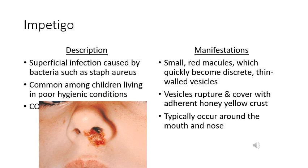Very, very contagious. So again, you'll see those little yellow honey crusties on top of that lesion there in the picture, and those vesicles rupture and then cover with that adherent honey crust. Again, our biggest thing in treatment is going to be to make sure that we're not sharing towels, and that yellow crust needs to be gently moistened off before we put our ointments on. Otherwise, we're not getting to the base of the problem.